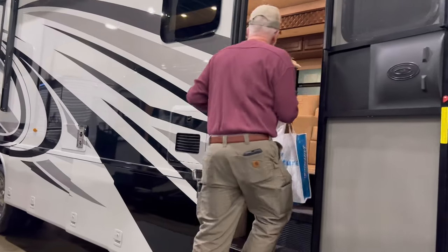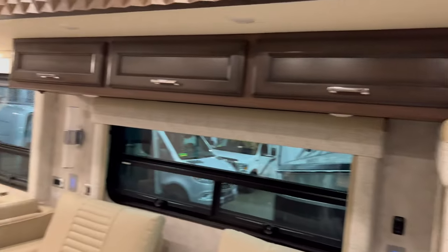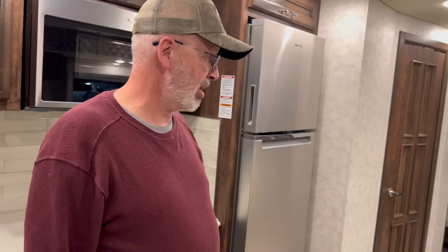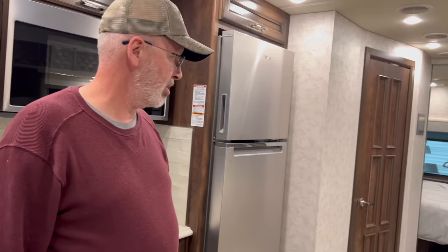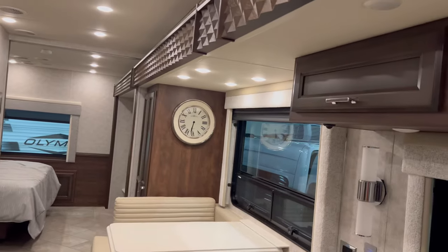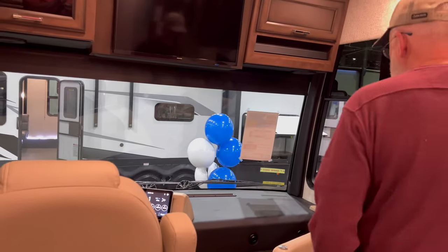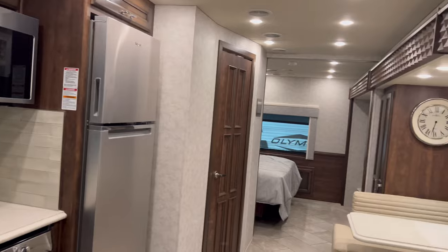Mikey and his new Mars. Let's go see what this one's all about. Oh, one bath. This won't work. You like the new Mars though, don't you? Yeah, not this particular one. Well, this one's kind of short. I think this was like a 31 foot maybe. It's 32. It's a little bit smaller if you're looking for something small.